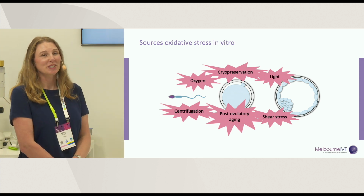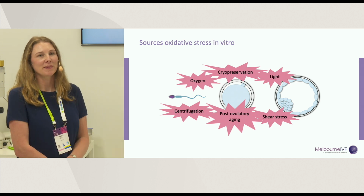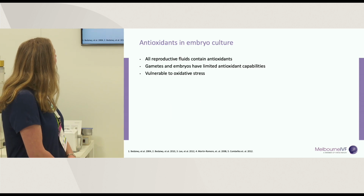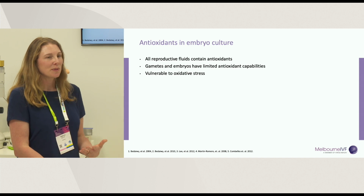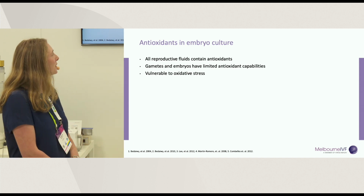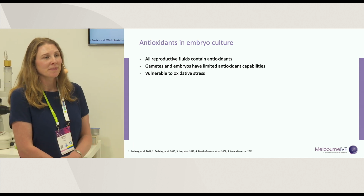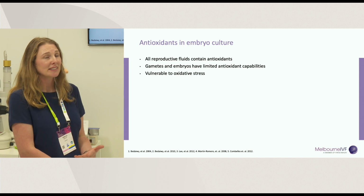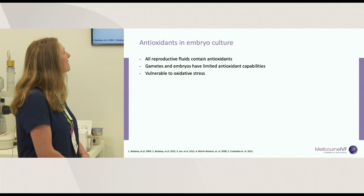Further, multiple exposures to oxidative stress can have a cumulative effect on gametes and embryos. All reproductive fluids contain antioxidants: follicular fluid, seminal fluid, and oviductal fluid. However, these need to be removed for in vitro culture. Gametes and embryos have limited antioxidant capabilities themselves, and sperm in particular are vulnerable to oxidative stress.